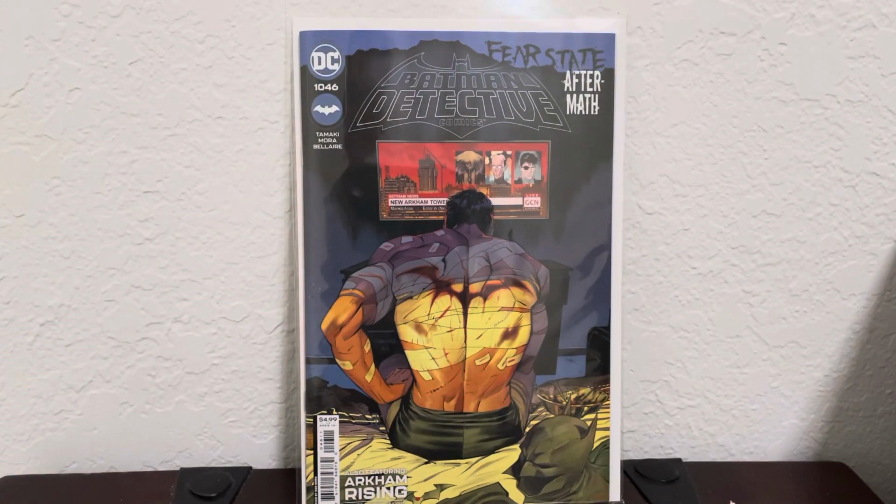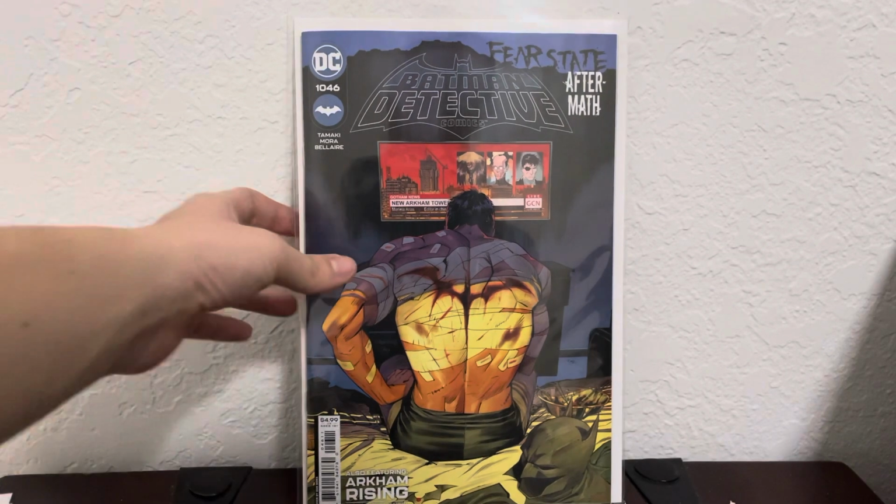Okay, so this one is Batman Detective Comics number 1046. This is the first appearance of Dr. Weir and the first appearance of Anna Vulsion. So two neat little first appearances there. The next one, this one's pretty cool.